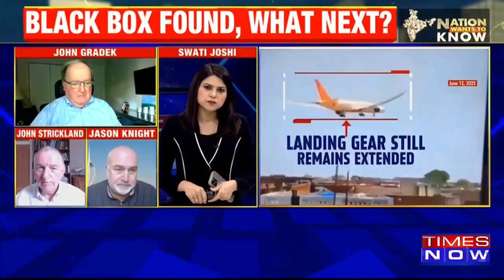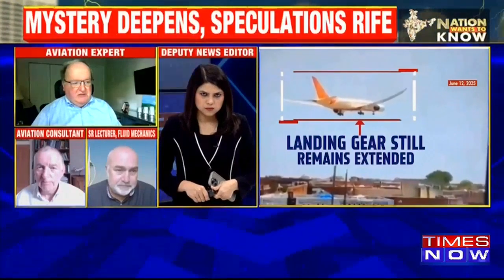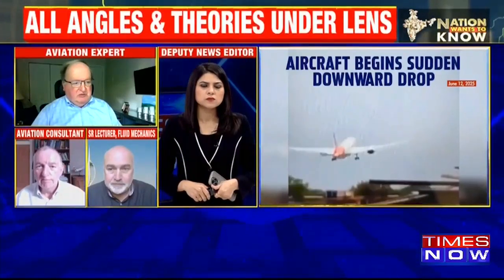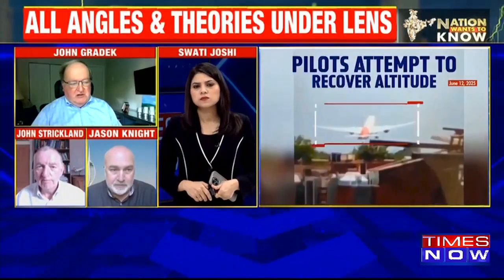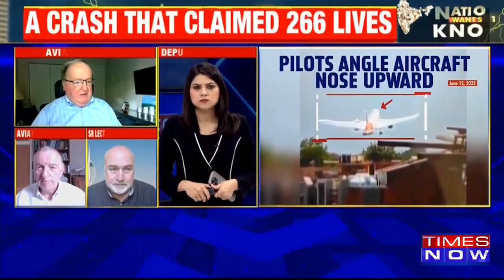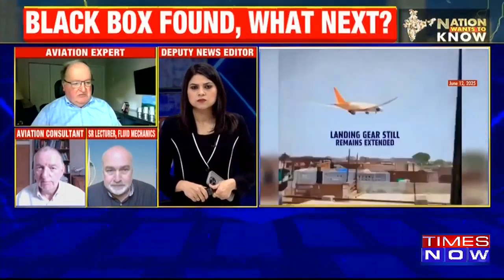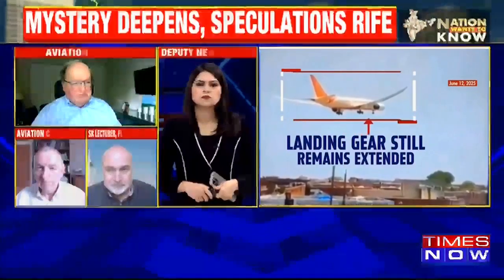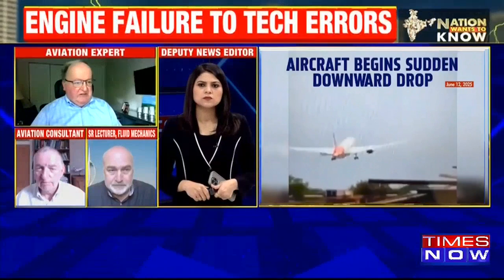Well, we have people that have been looking at videos, some experts, that have examined the positioning of equipment on board the airplane, and you notice that the flaps were not extended. Typically, when you look at a takeoff, you have flaps that have been extended, and typically the landing gear is retracted within about 30 seconds of takeoff. So in this aircraft, it doesn't seem to have the flaps extended. The landing gear is still deployed.